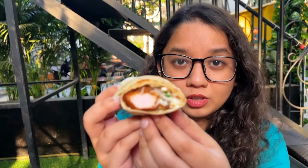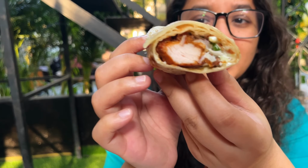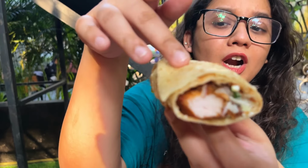To start off, we got our appetizer right here, which is the chicken roll. Looks like it's filled up very nicely. There's a nice porridge here, warm. We have some mayo, some lettuce, onion, and that nice chicken. Let's give it a bite.